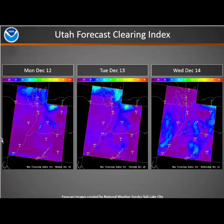Now, the National Weather Service does its own special clearing index, which forecasts both transport winds and mixing heights in a different manner for Utah. You can see that poor conditions today and tomorrow, except a little bit better across the northern areas, and then improvement across southern areas as you head into Wednesday. But again, it's just this time of year with a low sun angle. We never really get good air quality days this time of year.